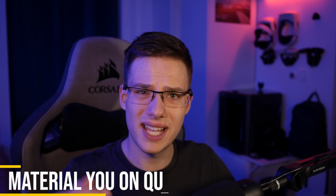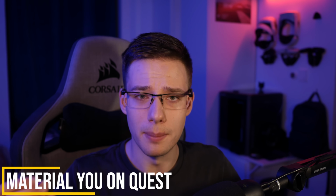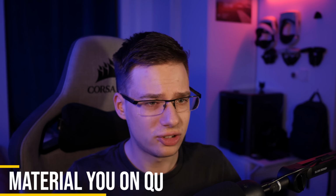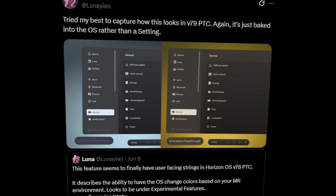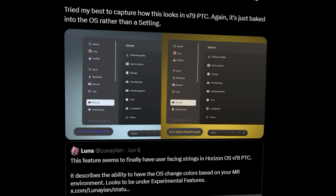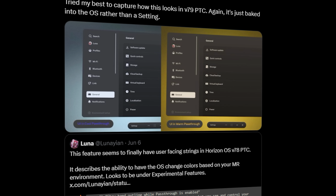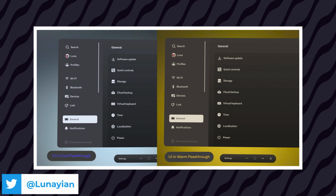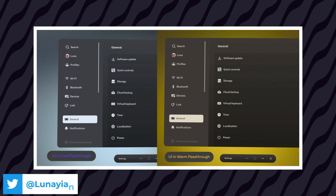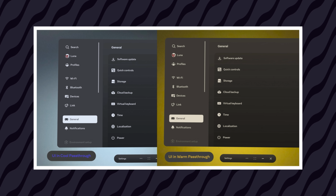Here's a pretty awesome one, as apparently the system UI may just be getting the ability to change colors. So Luna tried my best to capture how this looks on V79 PTC. Again, it's just baked into the OS rather than a setting. And you can actually see it here. It's incredibly subtle, but it actually looks like the system UI menus will be able to change depending on the background they're being shown on in MR.